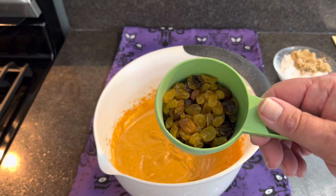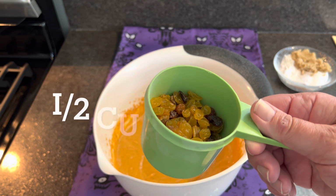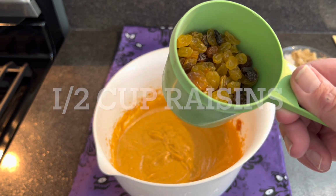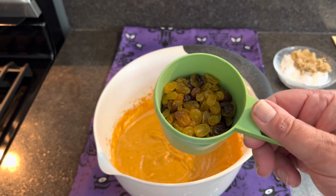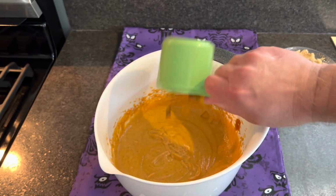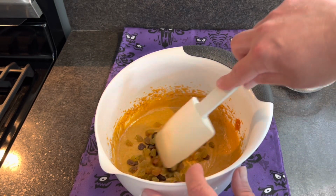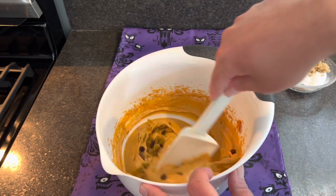We'll fold in a half a cup of golden raisins. And you don't have to do this if you don't like them. I actually love them, so I'm gonna use them. All right, so put those in there and just fold that in.